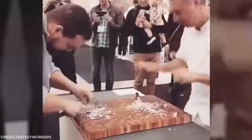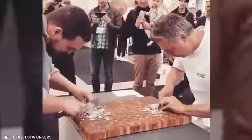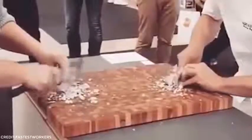Two chefs going head to head. Nothing better than some healthy competition, right? Are they checking the sharpness of their knives? Or is it an onion battle? Or a fast cutting festival? Anyway, the chef on the right is definitely the winner. All we can do is admire him and wonder how, just how, he moves at this speed.